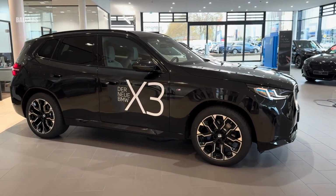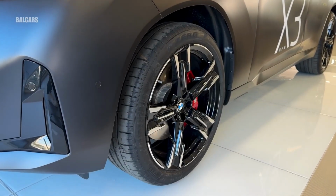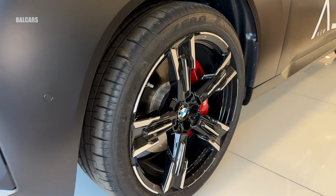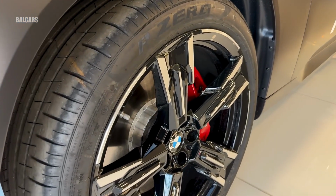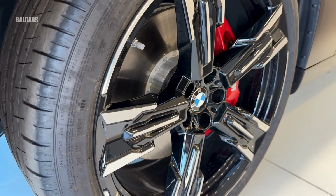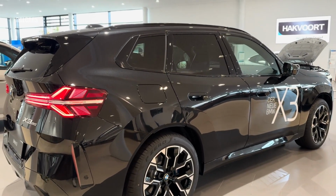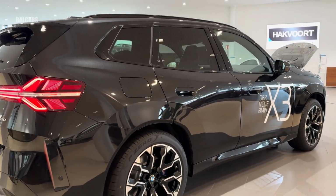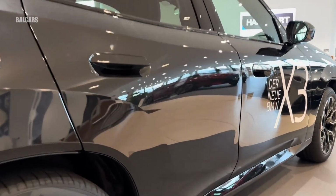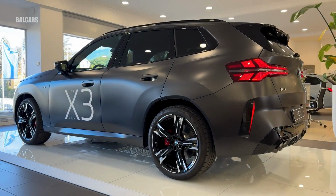New color options and alloy wheel designs offer prospective buyers the ability to personalize their X3 M50 to suit their tastes. Under the hood, the 2025 BMW X3 M50 comes equipped with a robust powertrain that reflects its sporty pedigree. Powered by a 3.0-liter BMW M twin-power turbo inline six-cylinder engine, the M50 generates a thrilling 473 horsepower and 457 lb-ft of torque.